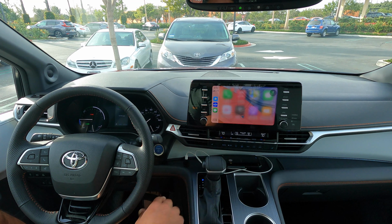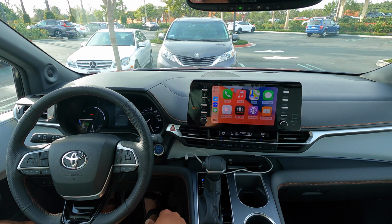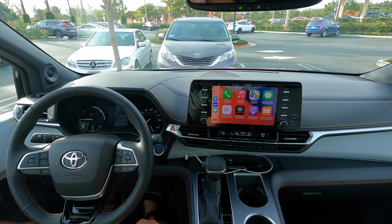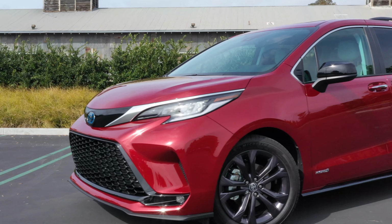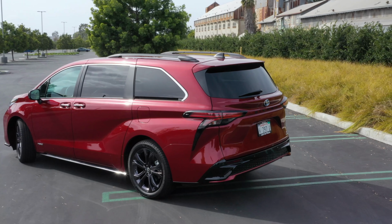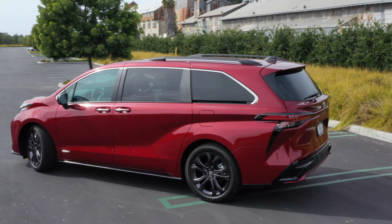this all-new Sienna. So we are inside our 2021 Sienna. It's interesting that we happened to park right across from an older Sienna model, and you can see how much it's evolved. The design language has gotten so much more contemporary, not just on the exterior, but also on the interior. I absolutely love what they've done here.